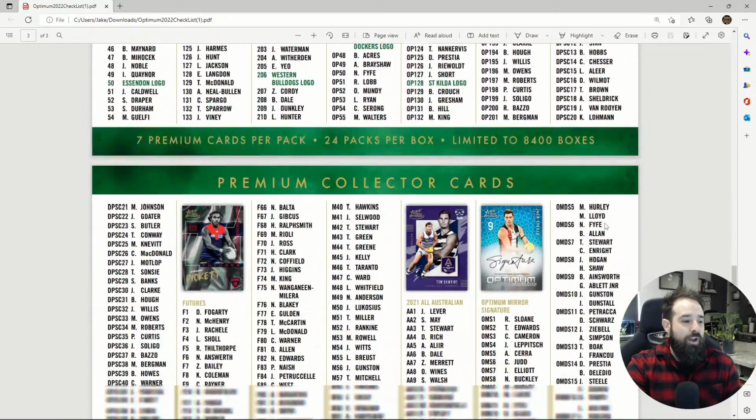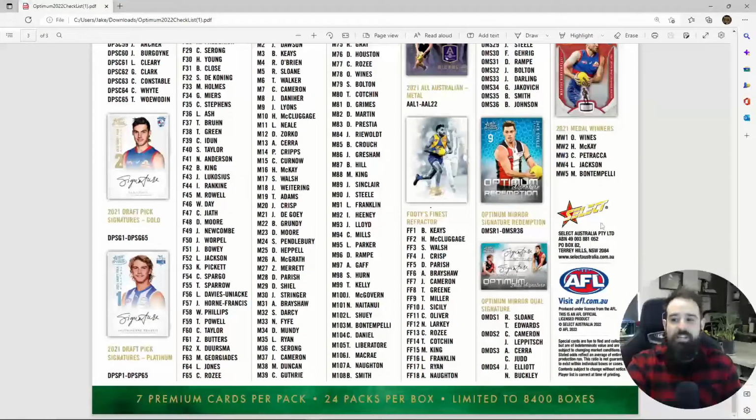What we will do, we'll go down here and check out some player representation down the bottom. Man, there's some huge ones in here. There's some ones I'm pretty excited about. We'll start at the top with the Adelaide Crows. We've got Rory Sloane and Tyson Edwards. Pretty good one there.